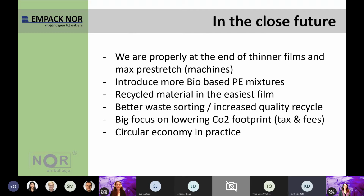We are working on introducing more bio-based PA mixtures. Of course, we see that in the close future, this will be the new plastic. A fun fact is that the examples I gave you were actually done with biofilm. The 20 micron is the best biofilm I ever tested. It's a 20 micron with 50% biomaterial, and our Revolution is with 10% material.